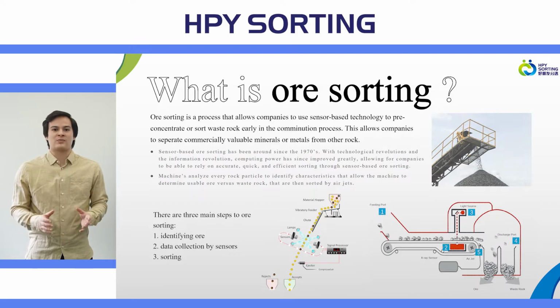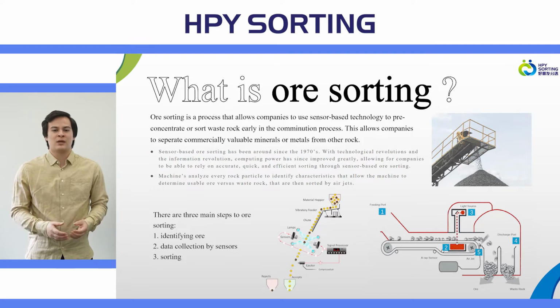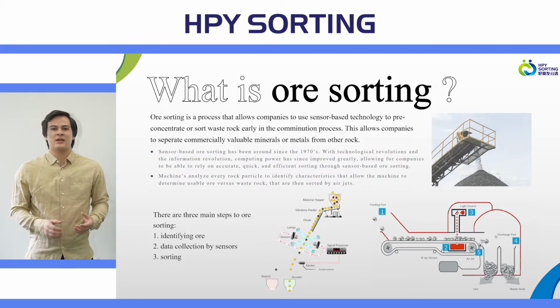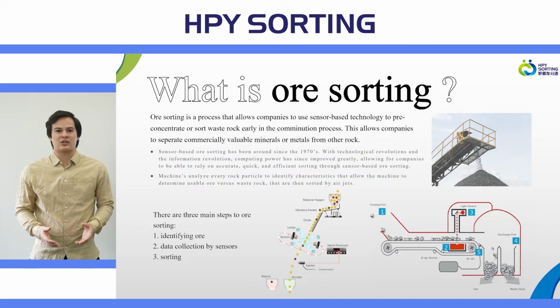Sensor-based ore sorting has been around since the 1970s. However, recently we've seen a huge leap in accuracy and efficiency due to technological and information revolutions. Our company has continued to add on to that huge leap. As the only company in the world to focus solely on ore sorting, we have put in our efforts to make sure that our innovation and technology continues to satisfy our customers' needs, as well as continue to advance ore sorting in the mining industry.